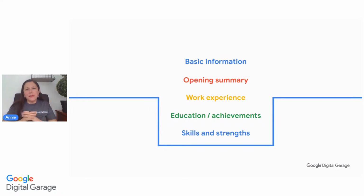So now here in front of us, there is no universally templated CV, if you like. As I say, it really does revolve around different areas that you're applying for in terms of sector, in terms of industry, and also it depends on your background and skills that you want to bring forward. But the things that we do want to always keep on a CV is your basic information, your opening summary, so that's your nice succinct introduction, your work experience, so what you've actually already done, your education, achievements, and your skills and strengths. Because without putting that on there, an employer is not going to know what it is you can bring to the table.